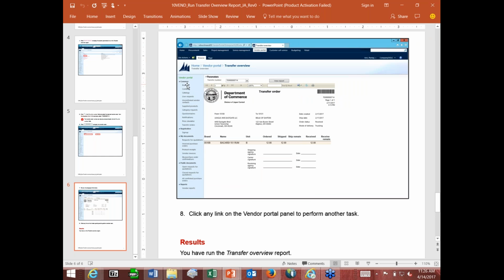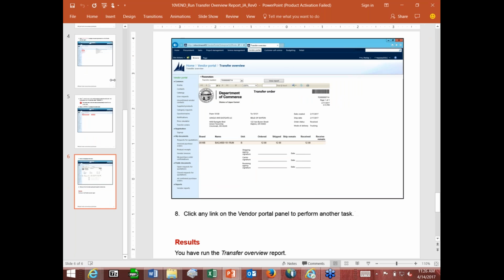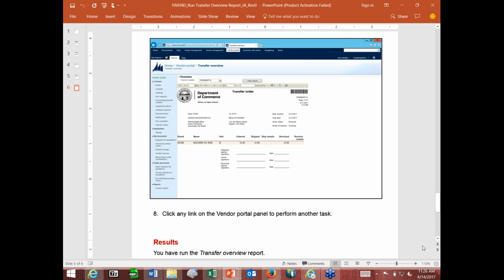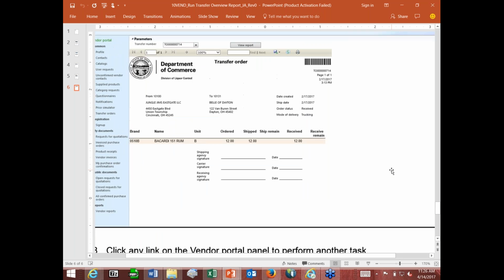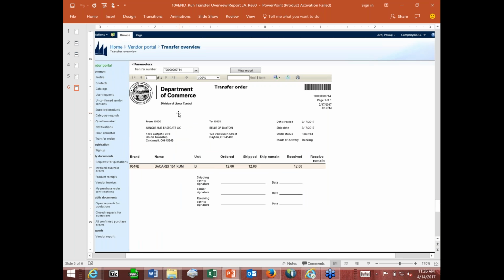So we have put in a transfer order number in the transfer order screen, and I'm going to zoom in so that we can see the whole transfer order. So over here we see the from agencies and the to agency. So we see the agency number, name, and address. And in this area, we see the items in the transfer order. So we see just the one item.